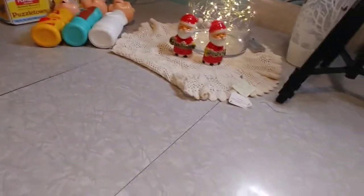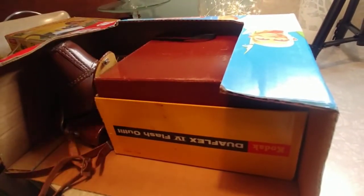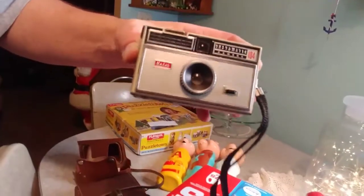Yeah, you want to pull that up, Todd? So I got this whole big box full of cameras for $30. Okay. The case. But who remembers these? What is it? A Kodak? Kodak Instamatic camera. Takes film.